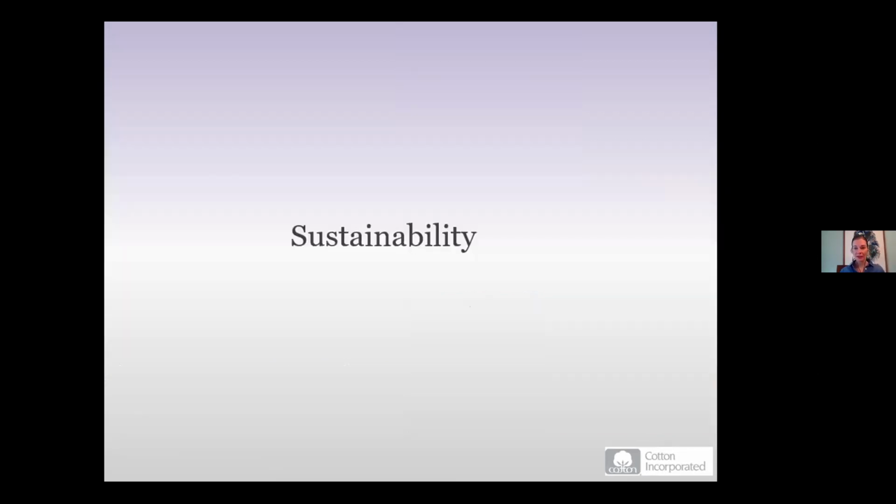Also, sustainability is a really important factor for us. We, as a company, have a really great message for sustainability. We have a great story. Our clients are seeing sustainability in every different market. So we want to address what's happening. And we are so fortunate that cotton is the perfect sustainable fiber to use.